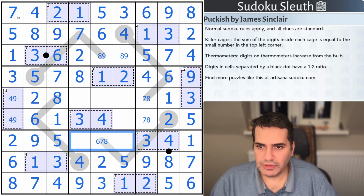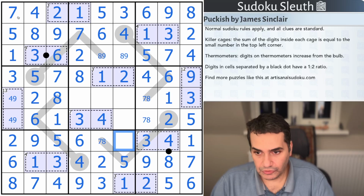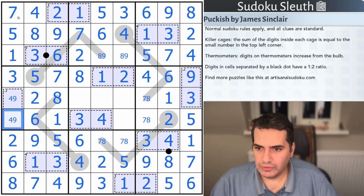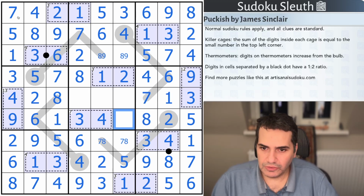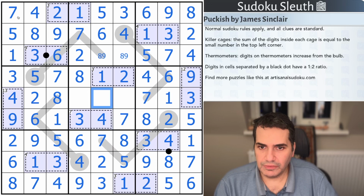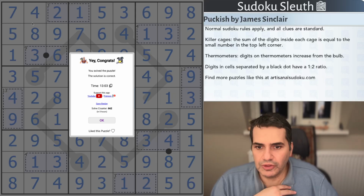This is a 6, 7, 8 triple. That can't be 7 or 8. That's 6. This is a 7, 8 pair. That seems fine. 9, 4, 7 or 8. In fact, 8 gives me 7, 8, 7, 8, 7, 9, 8, 9, I think. Then I need 5 and 6. 5 and 6 for the finish.